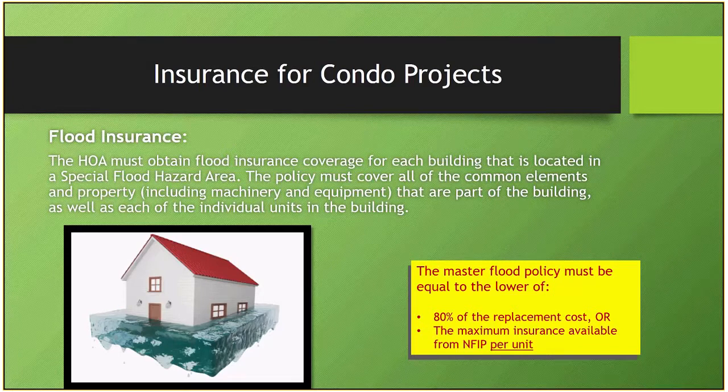Flood insurance. If you have a project in a flood zone, the HOA has to have flood insurance. If the HOA does not have sufficient flood insurance for your entire unit itself, and most of the time they don't, they'll get the replacement cost, but let's say the interior, the betterments and improvements aren't covered, then you do have to have a separate flood policy. But the HOA itself always has to carry a flood insurance policy if any part of the condo project is within a special flood hazard area. That's just something to watch out for.